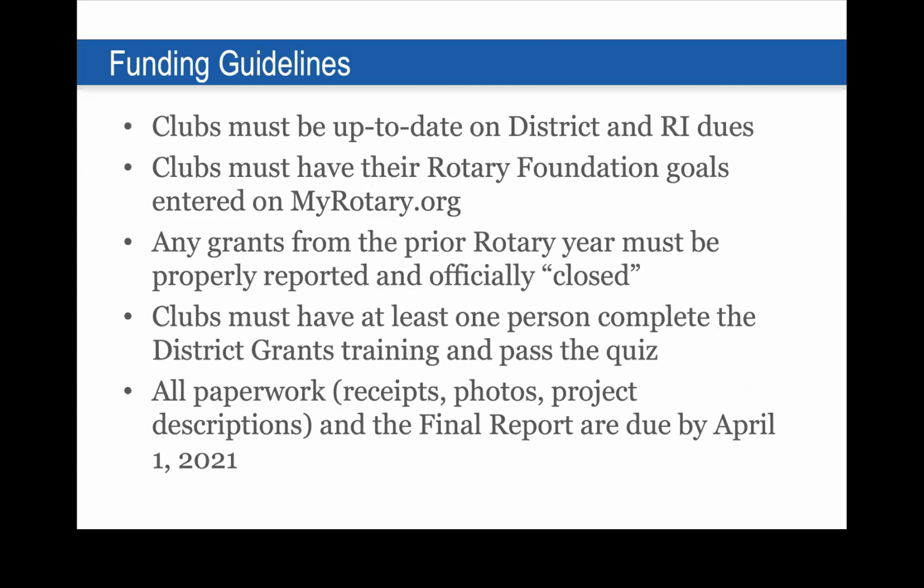There's a few nuts and bolts we have to go over just to make sure that your club is eligible to be approved for the grant. So most importantly, you need to be up to date on all of your district and your Rotary International dues. So it's a great idea to check with your president or your treasurer to make sure that your club has paid their dues for the first half of the Rotary year.